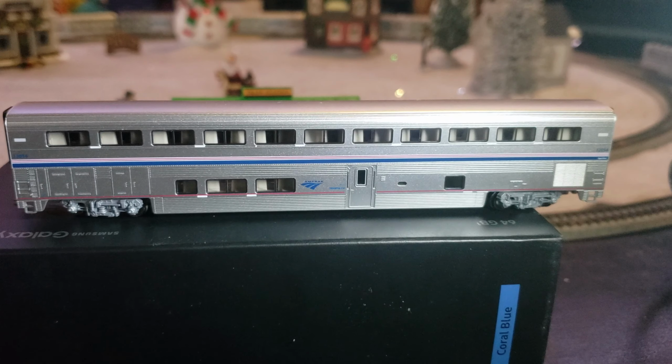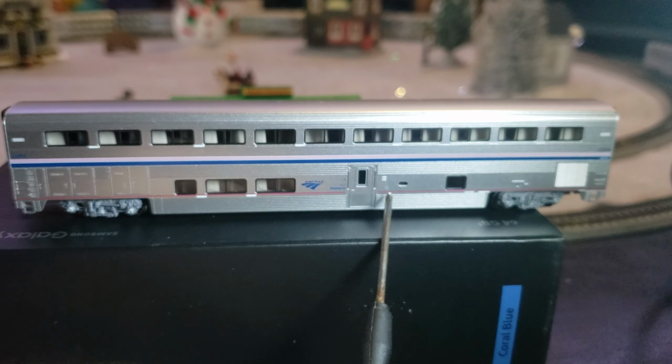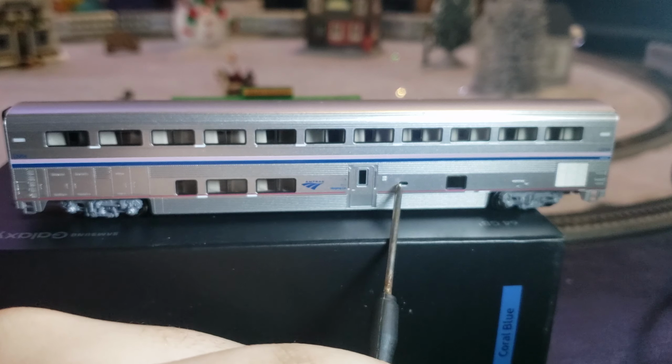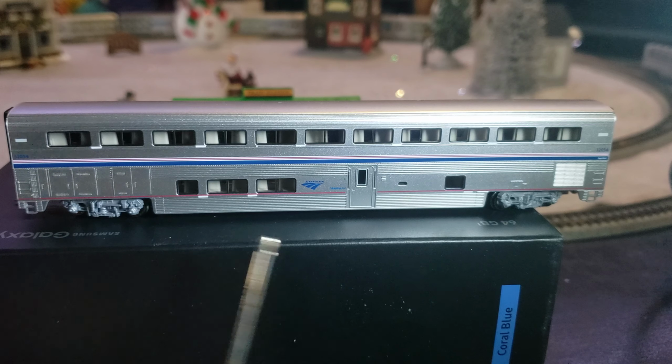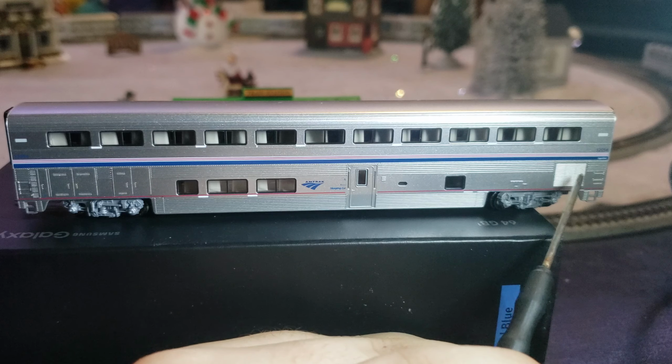Zooming out again. Now there's a little window in here, just right there, and then another window right here. So it's out of focus. And then another vent back here.